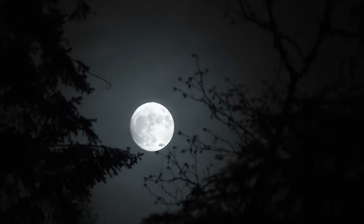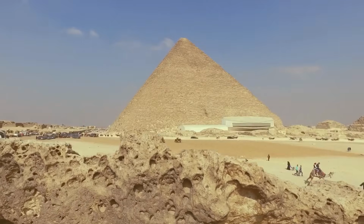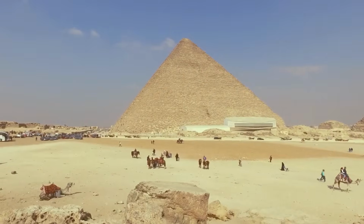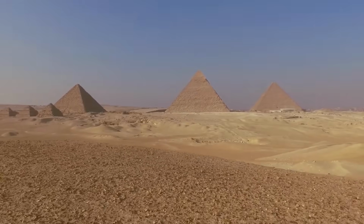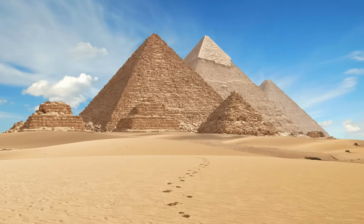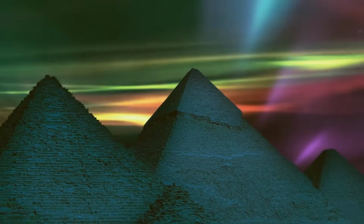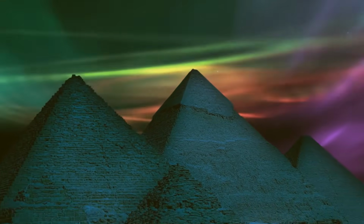Skeptics argued that Bauval was seeing a connection that wasn't really there. Critics also pointed out something else. The pyramids were not constructed at the same time. For instance, the Pyramid of Menkaure, the smallest of the three, sits farther away from the others. Many believe it was added later, almost as an afterthought. Because of this, some argue the spacing of the pyramids wasn't intentionally designed to reflect Orion's belt.